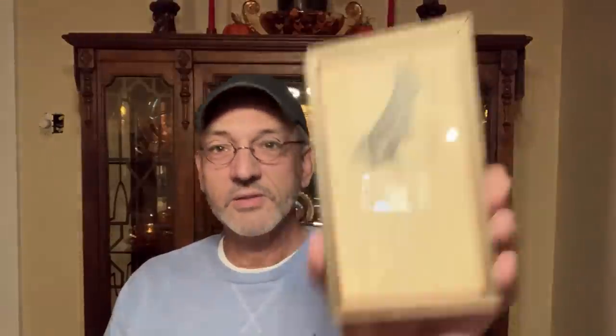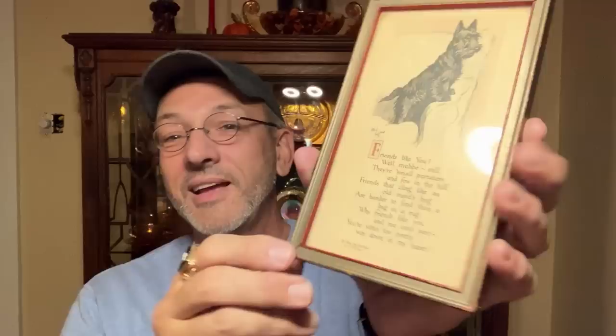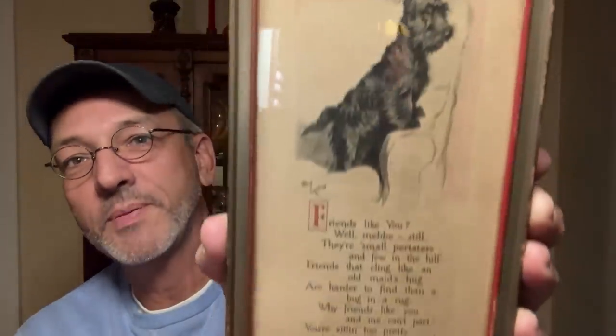I also have a Scotty dog collection. Yeah, I have a Scotty dog collection that has no damage on it. Let's show you each individual piece. You're getting all of these together in one lot. And FDR's little fella would approve. Here's a framed motto with the Scotty on it. These were so popular back in those days. This one has no date on it. We know it's from the 30s. And the little motto has a poem on there about friendship. So you can read that if you go on the auction site.